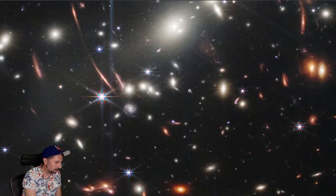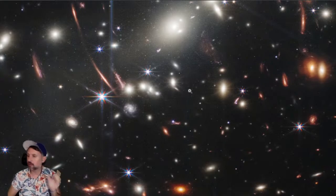Let me, I've got it over here on my other computer. Screwed up the stretch. There we go. So if I do this, and then look at the radius of this in arc minutes. So it's about 2 arc minutes across. So it's essentially 1 NIRCam field of view. So 2 arc minutes across.